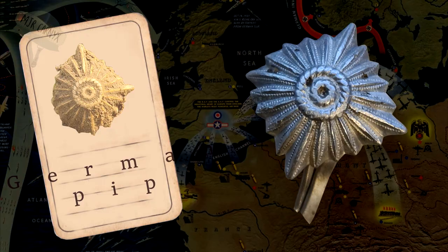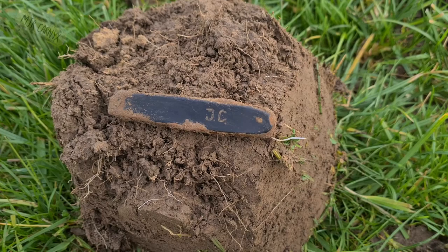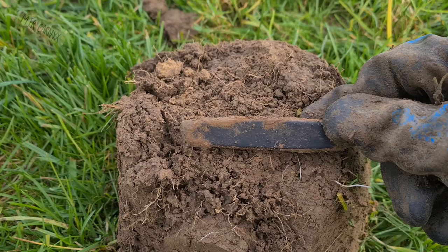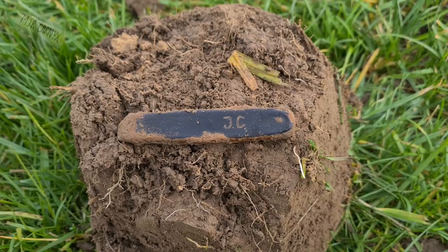Mr. ME called me over for a very nice and personal find. Look at that. That is a pocket knife with the initials JC. That is a beautiful, beautiful pocket knife from that era. So yeah, German soldier, Johannes Cornelis. I have no idea, but that is a beautiful find.